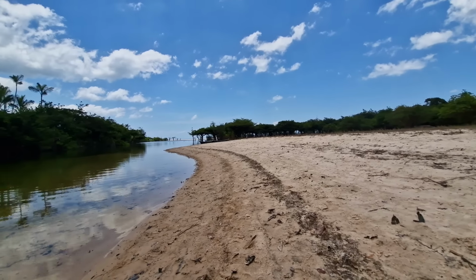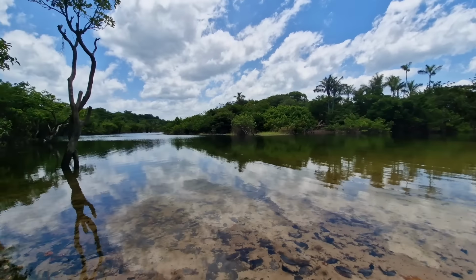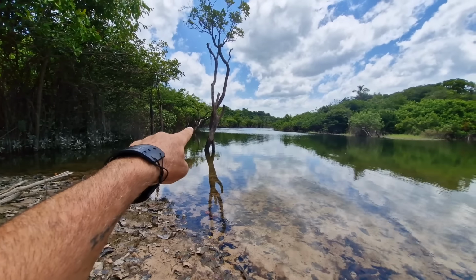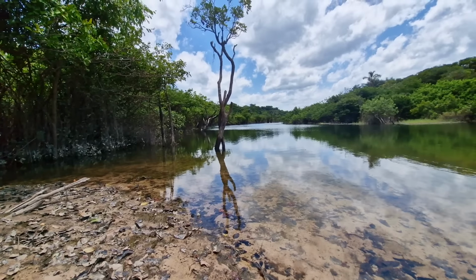But now back to this amazing place, Jamaraquá. We're snorkeling. Corey is over there somewhere. Yeah, there he is. It's a beautiful place.